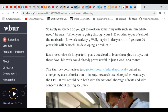When you're going through your PhD or other types of school, this motivation for work is always, well, maybe in 5 or 10 years or 20 years, this will be useful in developing a product. Basic research with longer-term goals does lead to breakthroughs, he says, but these days his work could already prove useful in a week or in a month.